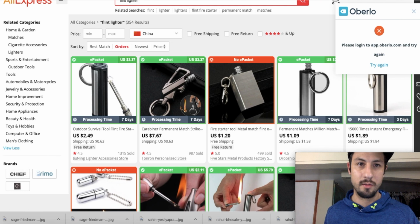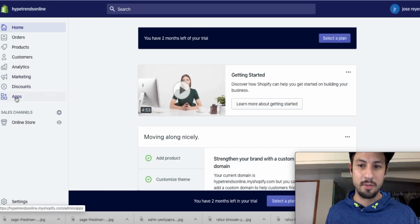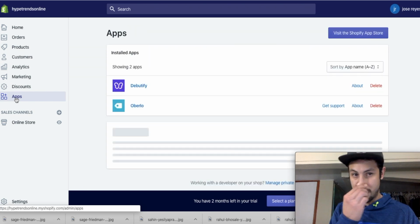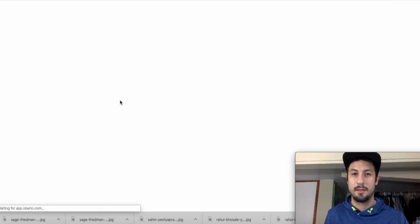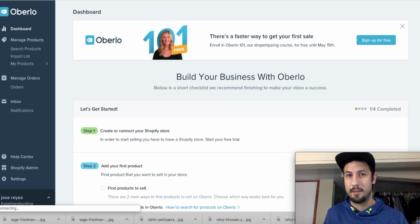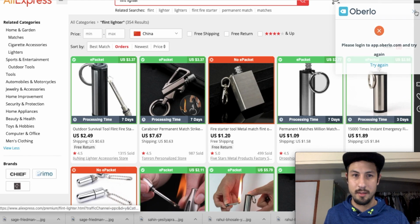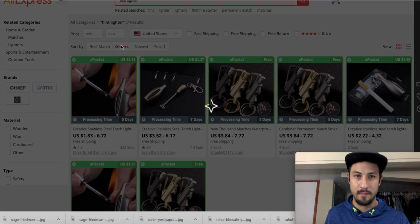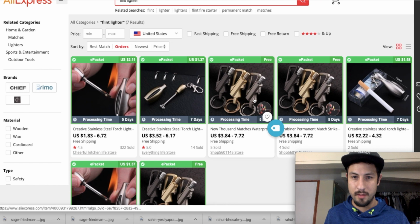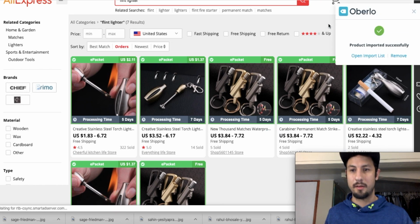We have to log into Oberlo, so we'll have to go back to this and go to apps, and it automatically logs you into Oberlo once you just click on here. So that just has to be open. So this Oberlo has to be open. You have to be logged into AliExpress, and then you should be able to import those products. So let's do this sorting again. Okay, so we'll do that, and then I'm just going to import this one. Okay, see? So you'll get the green check and it'll be good to go.